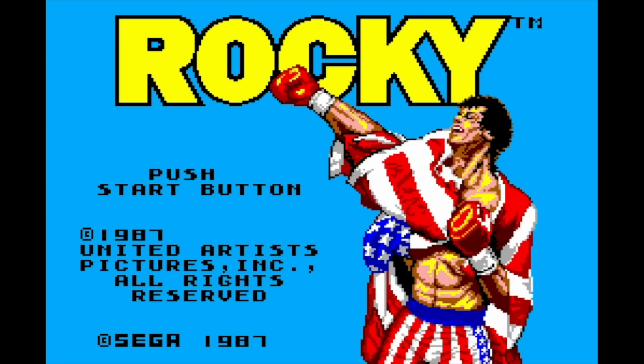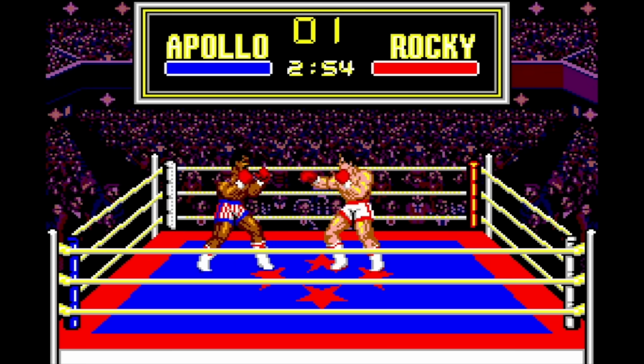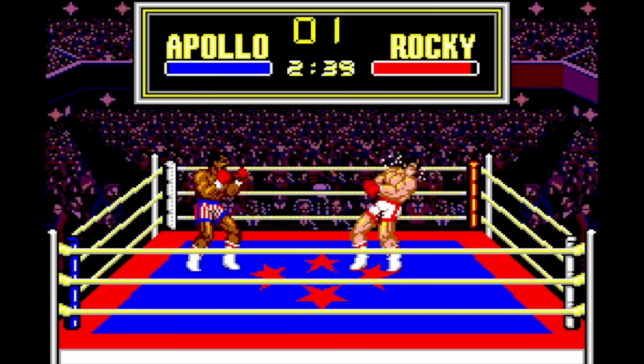And while we're at it, we can put Rocky in there too. Did you know, going back to Ghostbusters being the first game I played, Rocky was the second game I played, because they had both of those available. And this one I think is a little bit better, but still very similar to the James Buster Douglas one, where you're just trying to punch without getting punched back.